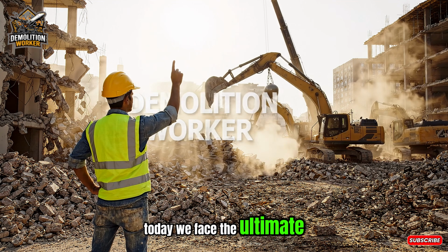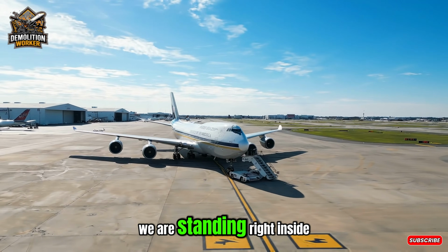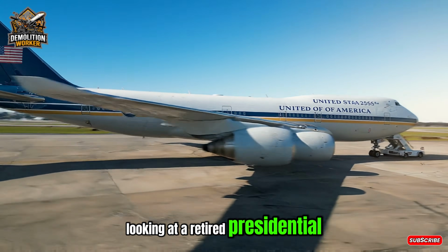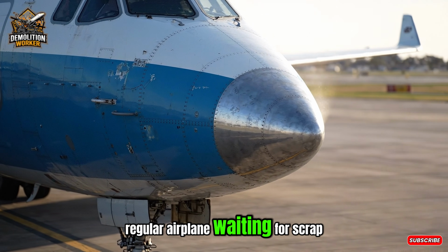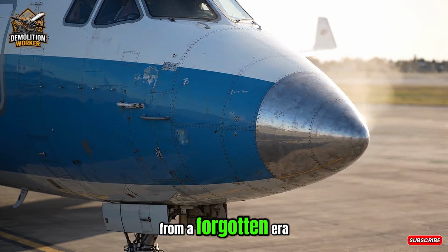Today, we face the ultimate symbol of global power and immense prestige. We are standing right inside Andrews Air Force Base, looking at a retired presidential aircraft, waiting for its final dismantling process. This is not just any regular airplane waiting for scrap. This is the legendary Air Force One from a forgotten era.